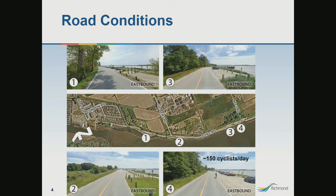These images before you help to illustrate some of the conditions alongside Dyke Road. You can see that there are several parking areas that provide access to the waterfront. Dyke Road is often used as a scenic and recreational route, providing connectivity to the dike and also to the Bark Park. Dyke Road is classified as a shared roadway, meaning that cyclists can use the road, and there are signs to indicate as such. There is good utilization of the road by cyclists with an average daily volume of about 150 cyclists, and that does tend to increase as the weather improves.